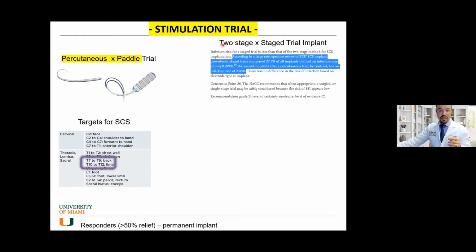In a two-stage trial, the patients come and get a percutaneous lead, and then it's removed after a week or so. And if successful, we wait a couple to a few weeks, and then the patient comes for a full implant. Staged trial means one of those leads is implanted and connected to an extension cable, externalized to the skin, coupled to an external stimulator and the energy source. And if successful, the second part of the implant, meaning the pulse generator, the pacemaker, as they like to call the battery, is implanted.